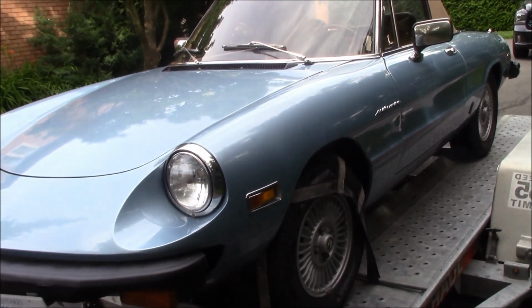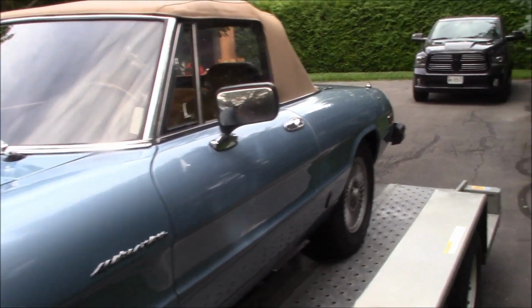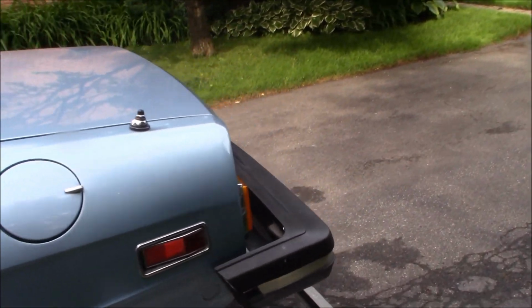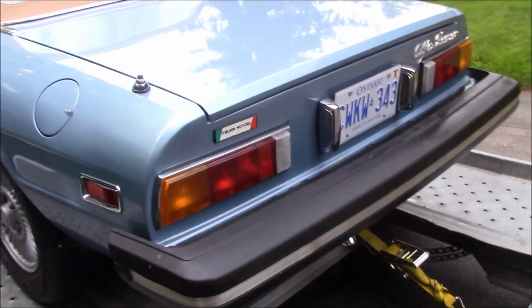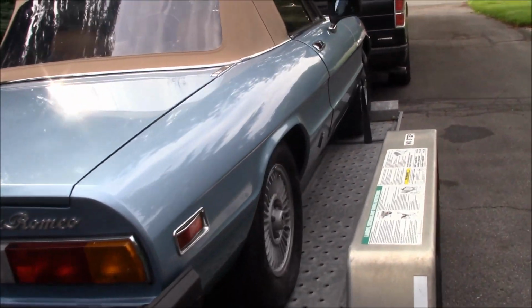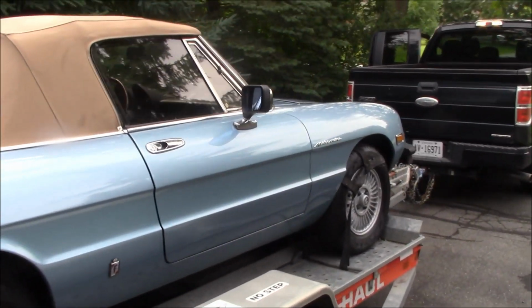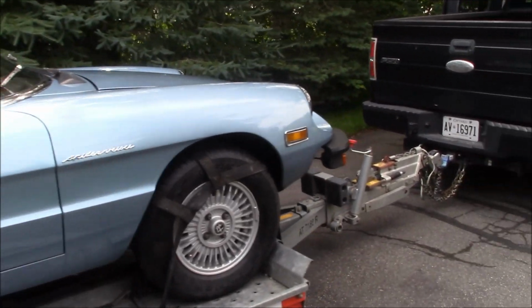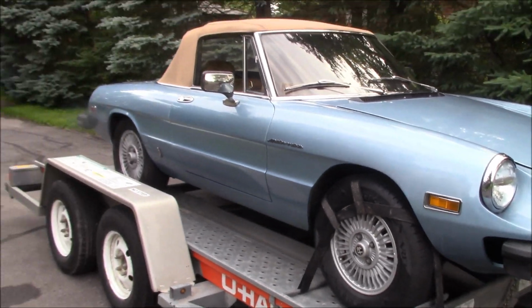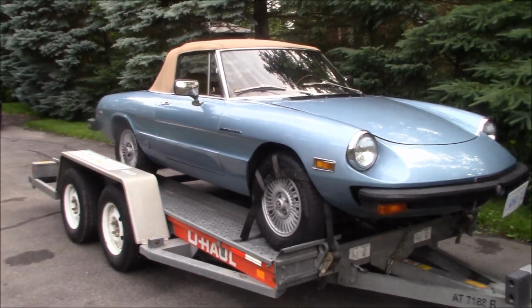All right, Thursday morning, delivery day for the Alfa. We've just wiped it down again for the last time, and it's looking good. So we're just on our way to Doc's for 10 a.m. So it's looking good. So wiped off all the residue from the rain and the dew this morning. All right, one last video, and we're on our way.